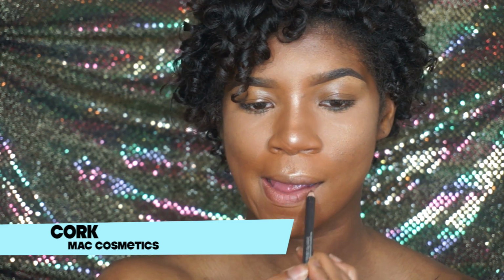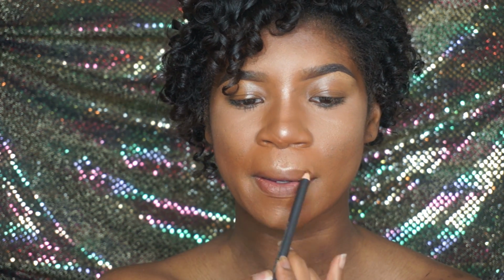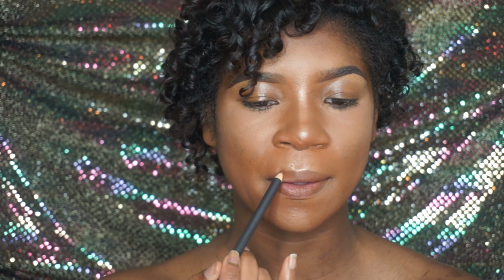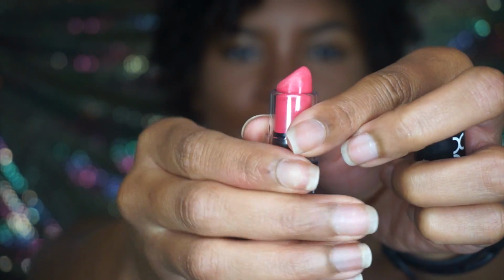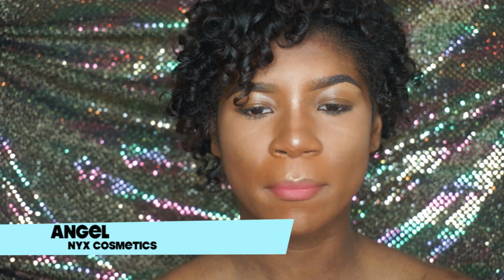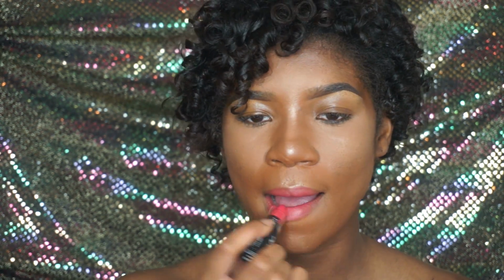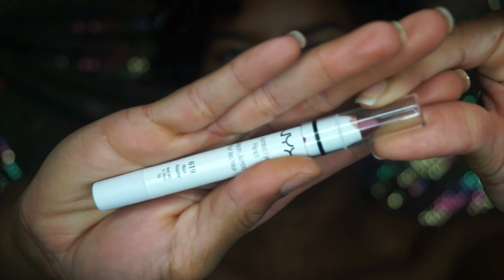Now I'm taking MAC's Cork liner, and I'm just going to outline my lips and fill them in a little bit. Filling it in with this color, basically, it makes my lips look a little bit more full, but at the same time, it makes my lipstick look seamless. Now I'm taking Angel lipstick. It's a matte color by NYX Cosmetics, and I am placing it all over my lips.